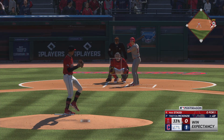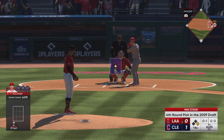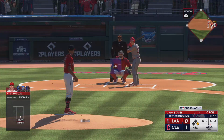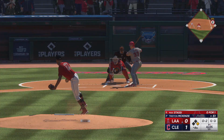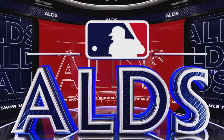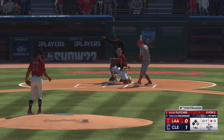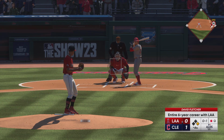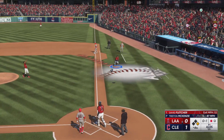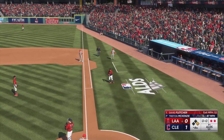Max Stassi comes up to hit. And there's the strike. Well, coming off a blowout loss in the previous game, this lineup can't try to do too much. They've just got to stay within themselves. He goes down looking. It's almost like he's telling the guys in the bullpen, stand down, I got this. Fletcher in the box now, takes strike 1. And a pop-up, right side, foul territory. Naylor makes the catch, and there's 2 away.